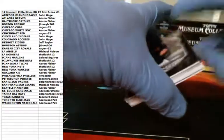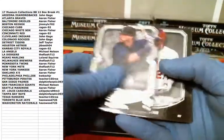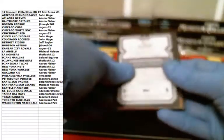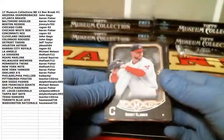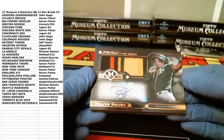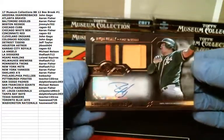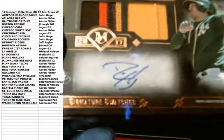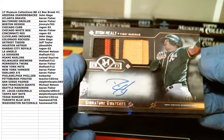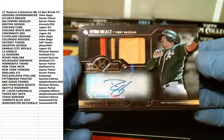David Dahl, Rockies. Mike Trout, Angels. Will Myers, Padres. Corey Kluber, Indians in our auto. This guy, no one talks about him. Signature swatches, 43 of 50. Ryan Healy, Athletics. Nice three-color patch on there. Going off to Aaron Fisher.